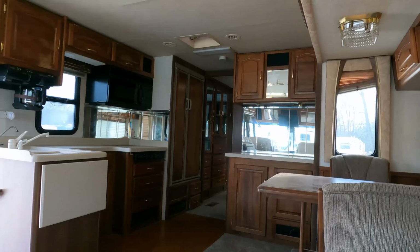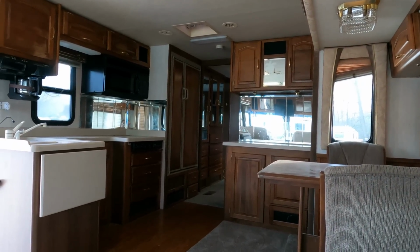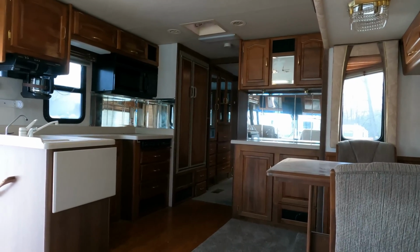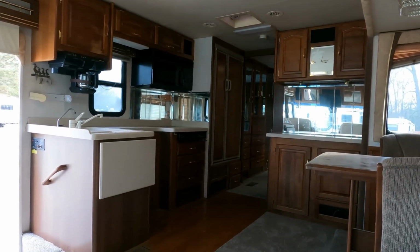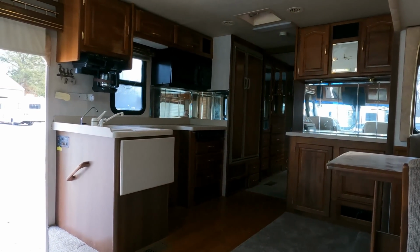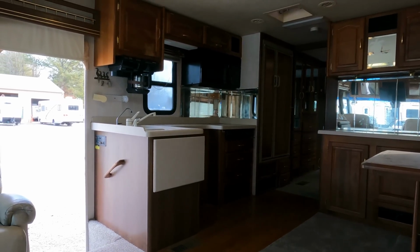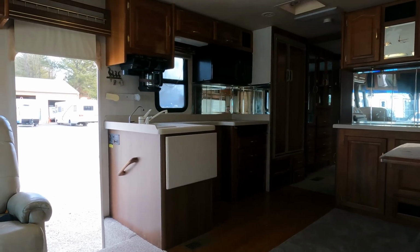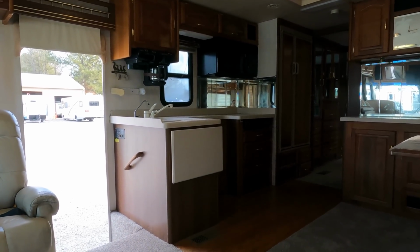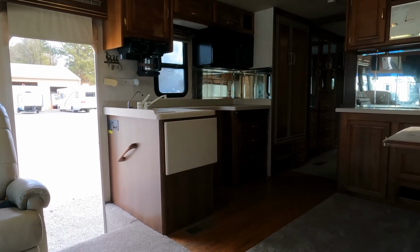But guys, nice unit. If you're interested in it, give us a call, 706-965-7929. Call before coming to look to make sure it's available, because of right now what used RV prices are. You can't even hardly find a used travel trailer for this price, much less a fully self-contained motorhome with generator, slide out jacks, diesel motor, and so much more, for what you're going to spend on a used travel trailer that you got to buy a vehicle to tow it with.